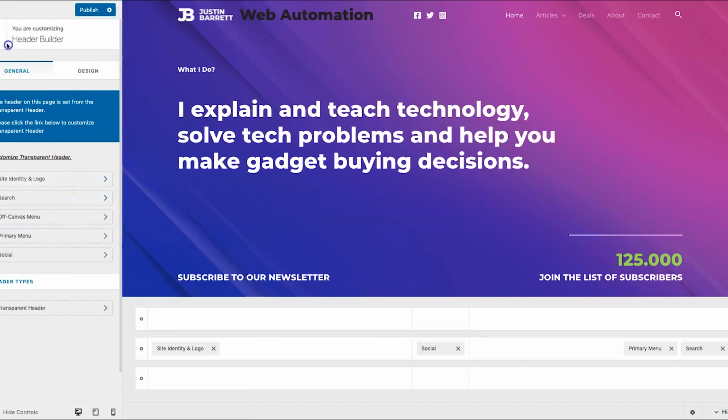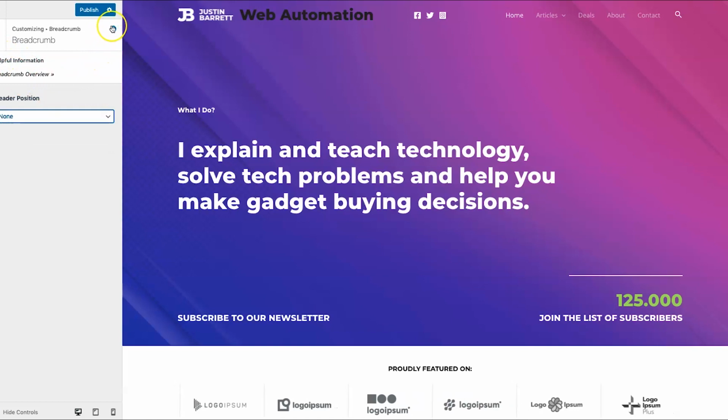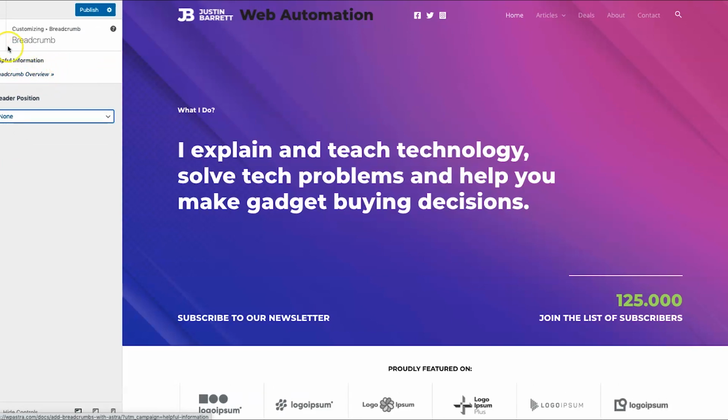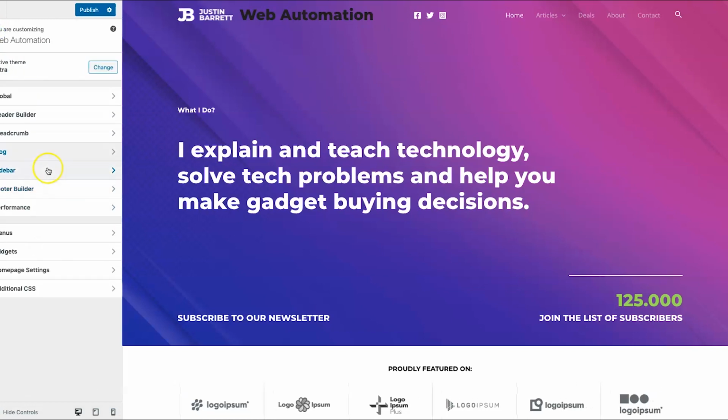Next, we have here the breadcrumb. Now, if you know much about breadcrumbs, you can go ahead and choose the position of it on your website. For example, the breadcrumb is just basically where you are on the page. So you can either have it not listed, inside, after or before title. If you want to learn more about breadcrumbs too, you can just come on the overview and it'll go to the document about it.